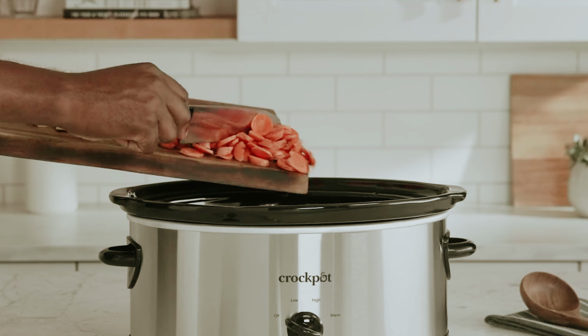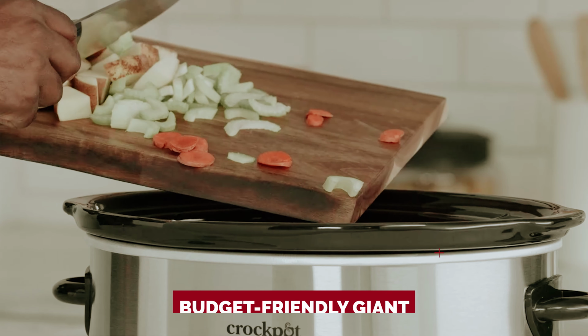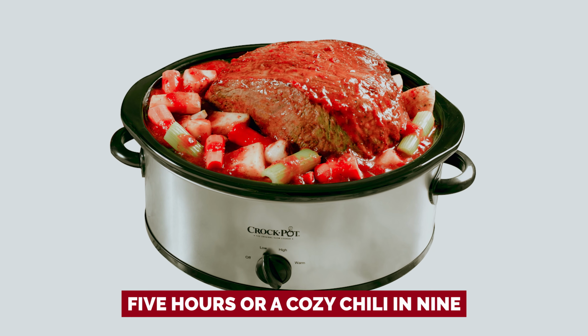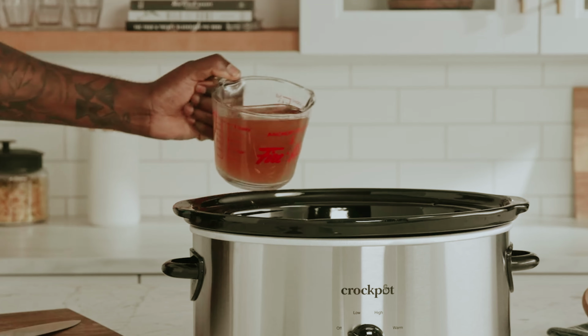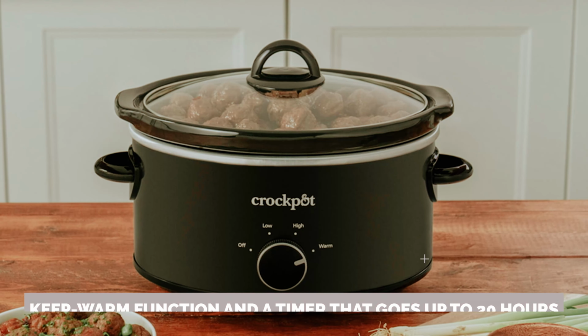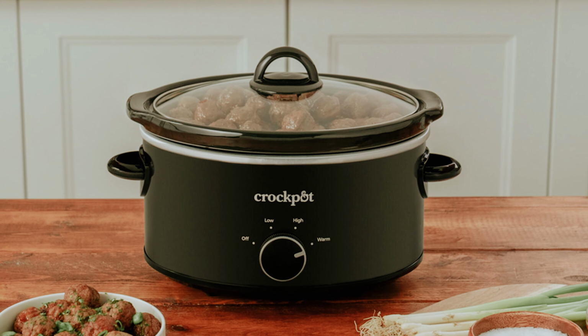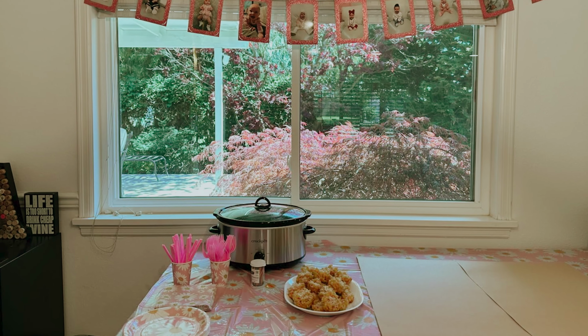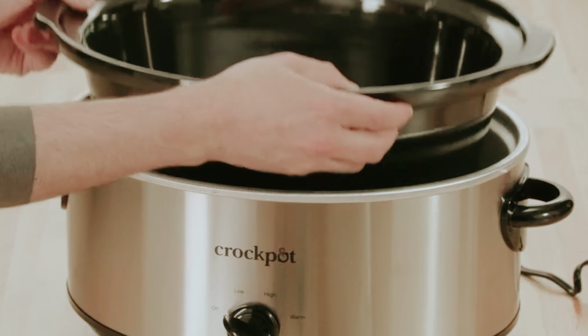Now, this isn't just any average Joe in the slow cooker game. It's a budget-friendly giant that keeps a steady temperature, whether you're whipping up a spicy pork tinga in 5 hours or a cozy chili in 9. Sure, it sticks to the basics with a keep warm function and a timer that goes up to 20 hours, but sometimes simplicity is key, right? Just keep in mind that for any heroic searing or sautéing adventures, you'll need a separate pan.